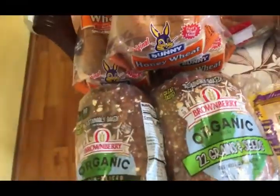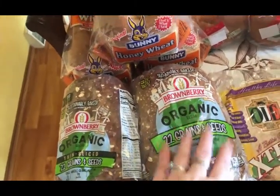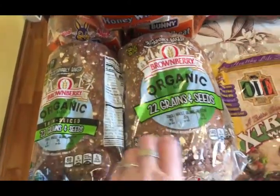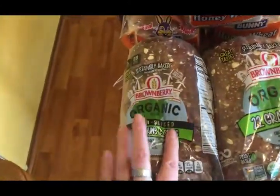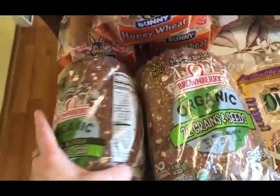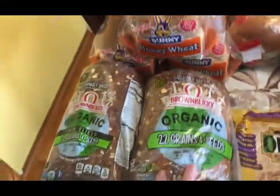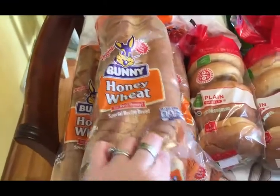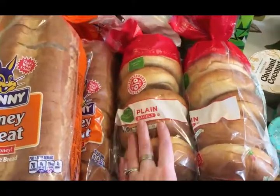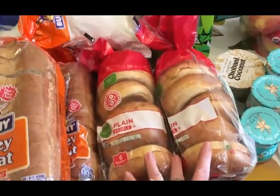This was a little bit strange. I ordered two loaves of this organic 22 grains and seeds Brownberry bread, and they gave me one regular loaf and one thin sliced. No idea why, but that's okay. My husband doesn't really like the thin slice, so I guess that'll be my bread and he can have that. I got three of the honey wheat for Travis and Olivia. Olivia really liked the Kroger plain bagels that I got last time, so I got two bags of those this time.